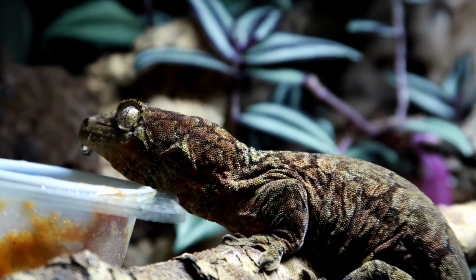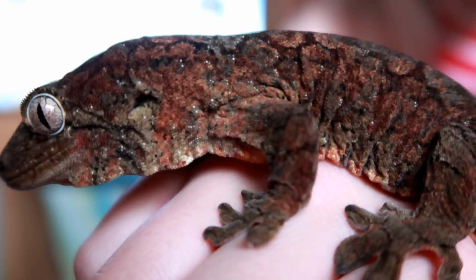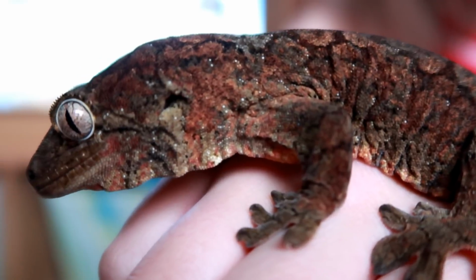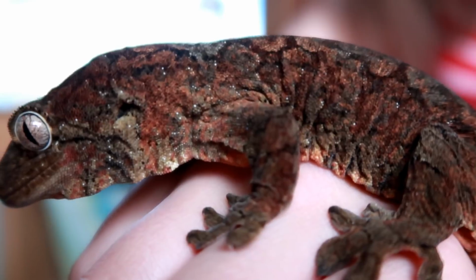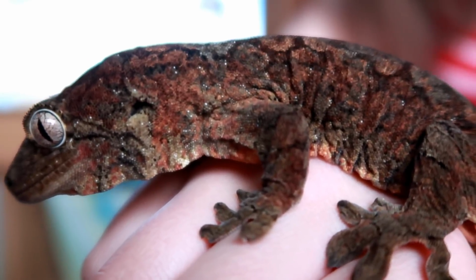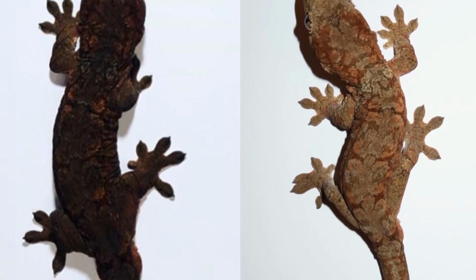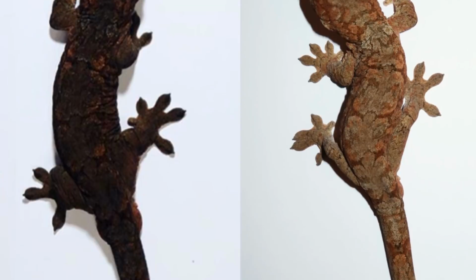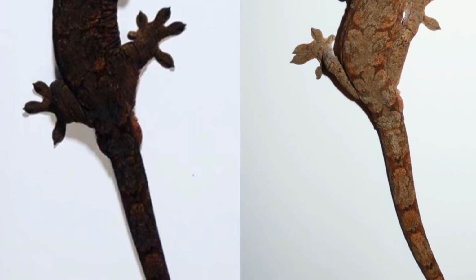Talking about how pretty he is, because I am biased, I absolutely love his colours. He has white specks and red highlights, and his skin can go really dark, almost like black, and then other times it can be quite light and he can look quite mossy. I've taken pictures of him, like you look at them and you don't even think it's the same gecko. It's quite extreme, the change he really has, and it's just nature at its best.